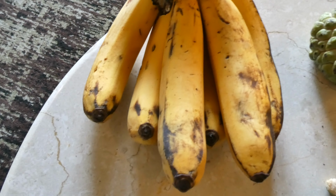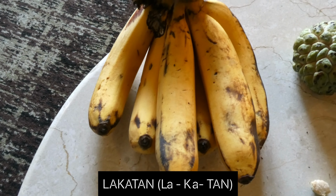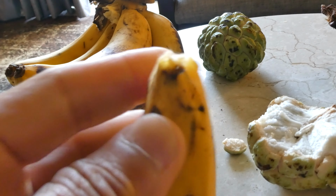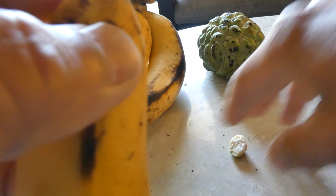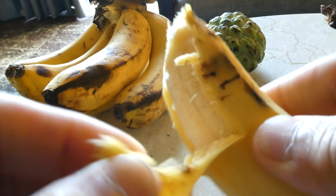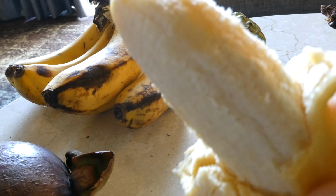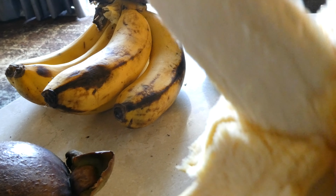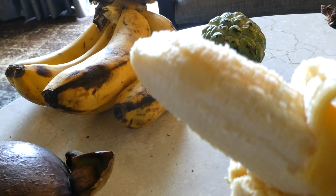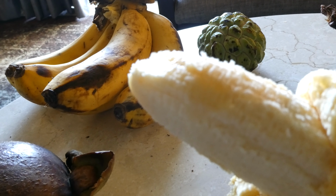Okay, for my next fruit, I'm going to eat one of these. This is my favorite banana in the world. It's called Lakatan. Okay, so let's open this. I'll finish the Atis after eating the banana. Well, how do you do this? Okay, so when you open it, you will notice that it's not that orange, but you know what? When it gets really ripe, it'll look orange, like an orange. And the taste is really different. Well, for me, it's the best.